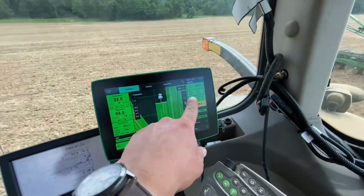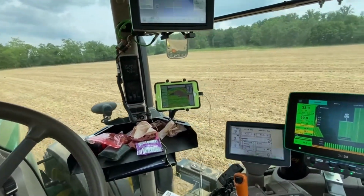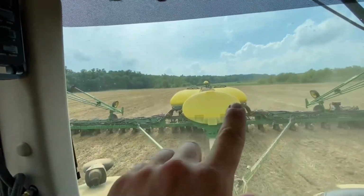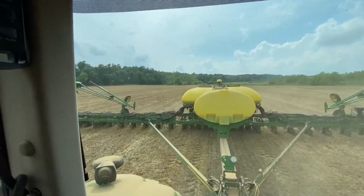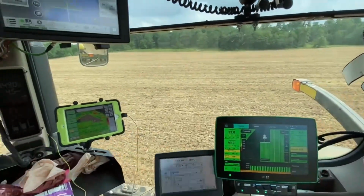I got 25 acres done. I just put another 5 acres worth of seed in, so that should give me 30 acres. Should have plenty. So after this, we're going to go down to the golf course and plant down that way, and we'll get that planted. Hopefully that'll be about 35 acres, and then that'll be it for the day.